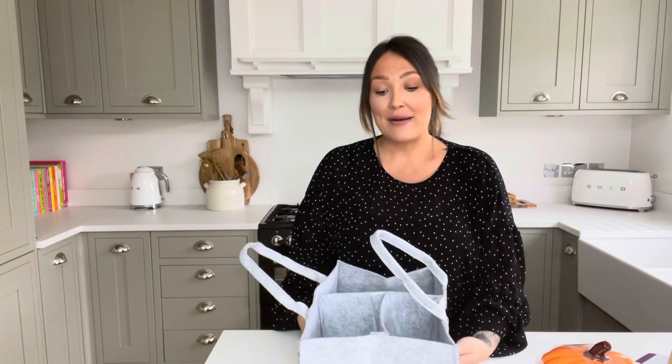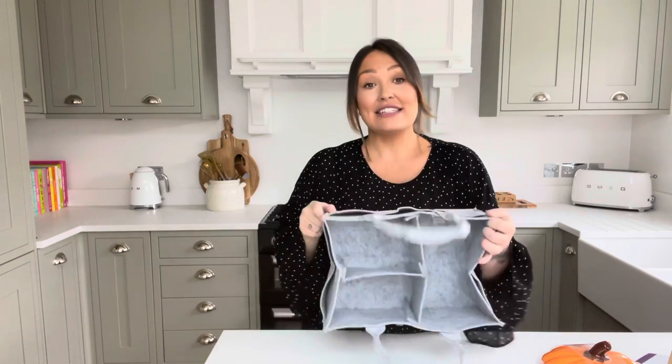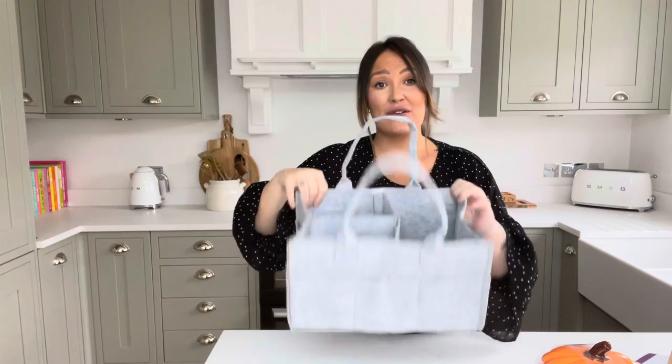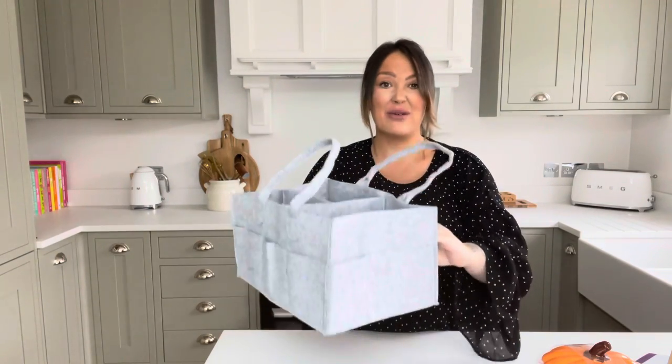This is going in the bottom of baby's wardrobe. I'm going to bring you an update. His nursery's been painted. I'm just so excited. We're just waiting for the cot to come now. So in this section, I'm just going to have some of his muslins, some of his bibs, and some of his mittens in one of them, and then maybe just little extras and stuff.